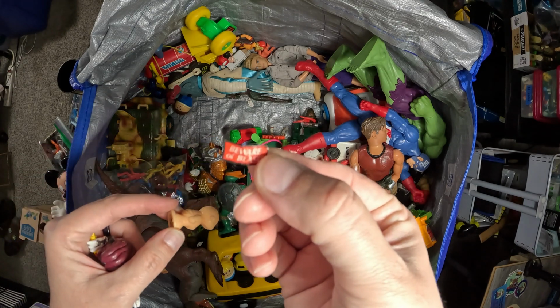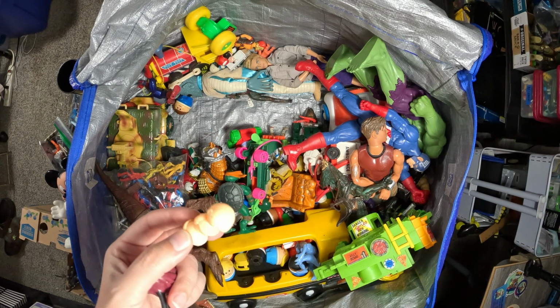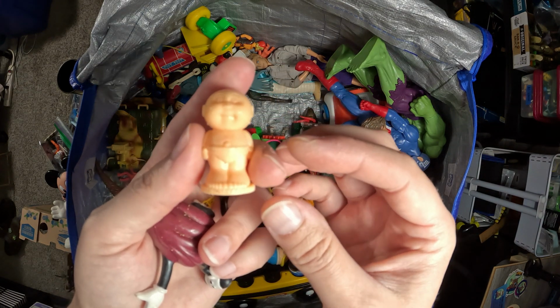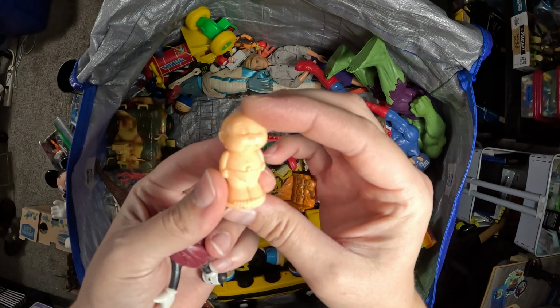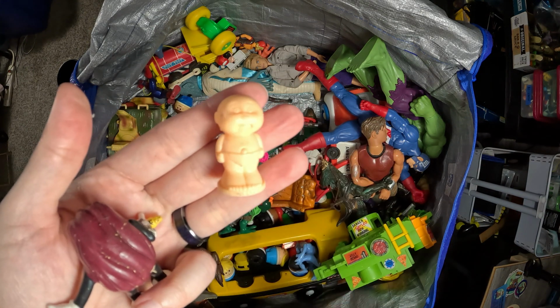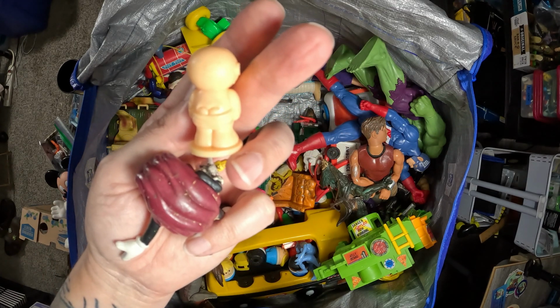Oh, here's a sticker to something. Beware of blast. I'm going to set that to the side, because if it can be glued back onto whatever it goes to, if I have it, that would be cool. This is a little tiny... has some kind of a sticker right there. I don't know if that's supposed to be there. 19... something 80. It looked kind of like 1984. It's definitely a little Cabbage Patch Kid. It's just a little plastic figure though. Oh, it's got a tiny little booty sticking out.